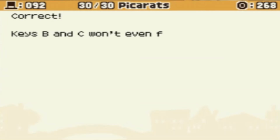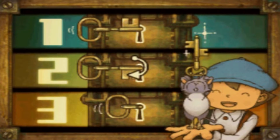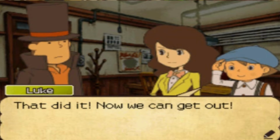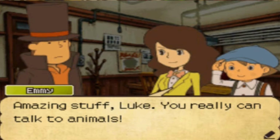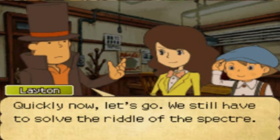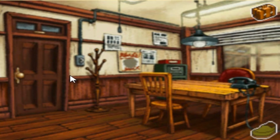Good job, Luke. Correct. Keys B and C won't even fit in that keyhole. However, you can insert A partway, then rotate it a half turn to insert it the rest of the way. Oh, that's how it works. Okay. That's interesting. That did it. Now we can get out. Amazing stuff, Luke. You really can talk to animals. Quickly now, let's go. We still have to solve the riddle of the Spectre. Right, Professor. Yep, let's go.